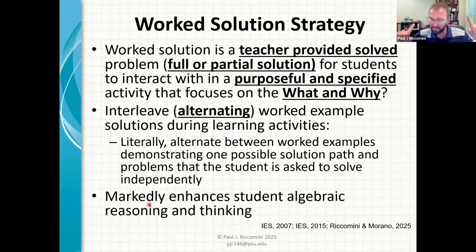Now I know you've got some questions popping into your head. Just hang on, we'll get to that, and you're spot on with what you're thinking. What they found was that embedding a worked example in practice in an alternating format produced better learning than just straight practice. The whole idea is you want to get kids to interact with a fully solved problem that you provided them, and the focus is going to be on, well, what happened? That's the procedural piece. And then why, in an alternating fashion.